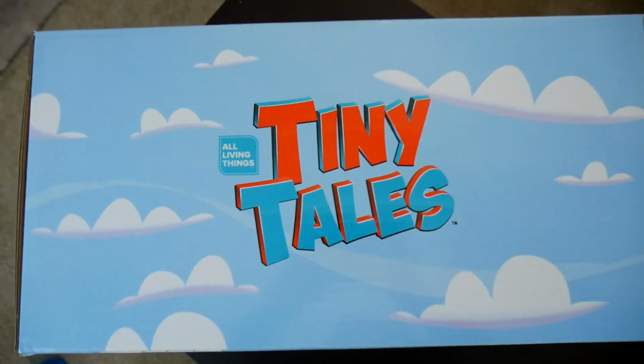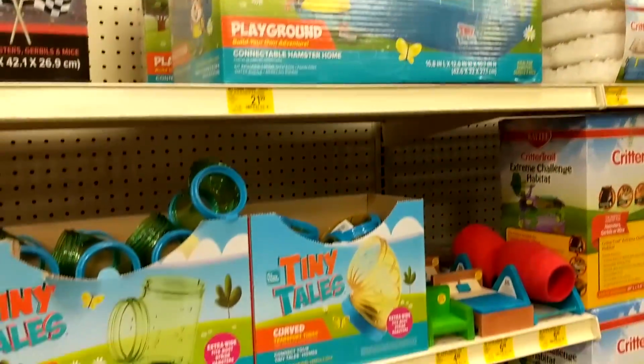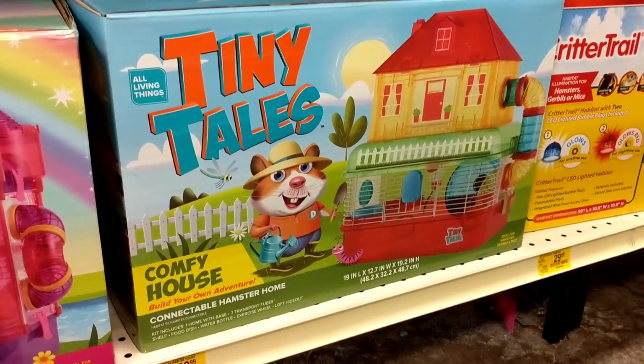But the pros for this cage are, it is easy to find in the stores. Now, the only stores that sell this is of course Petsmart, because they have a partnership, because it is with their line All Living Things. So you can easily walk down an aisle and the first thing you're probably going to see, which used to be KT Critter Trails, is now Tiny Tails, because Tiny Tails actually copied KT Critter Trails and the whole style of that cage, where honestly we don't need that style of this cage anymore.